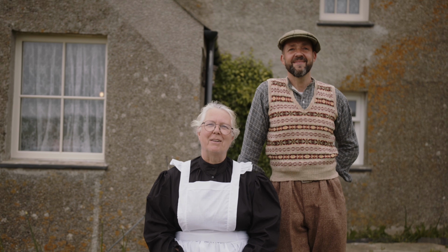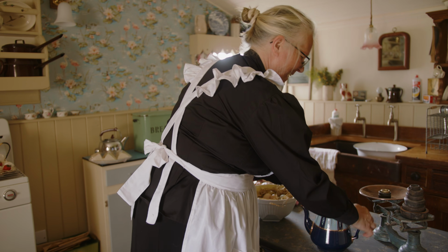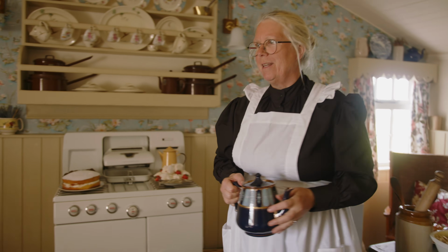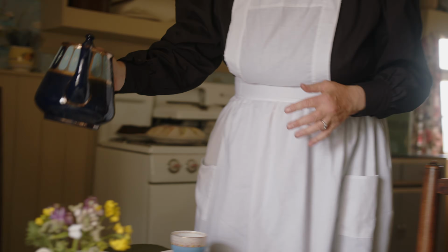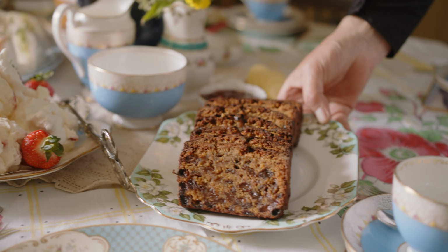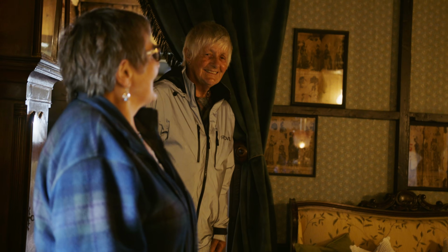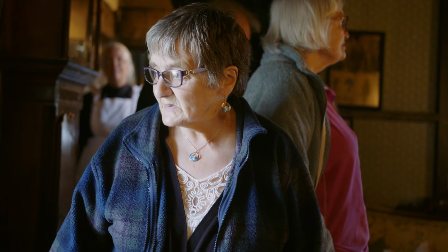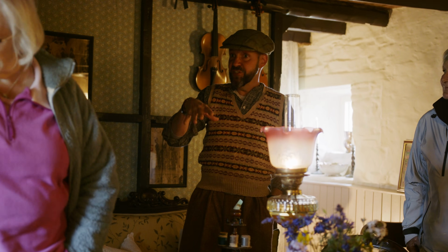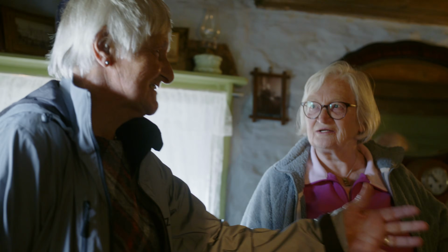This afternoon we've invited some local people to come for afternoon tea so we can have a chat about the old days and show them around the house and see what they remember. Oh my God. Absolutely. Originally this was their kitchen. So the two side. It's just exactly like that.